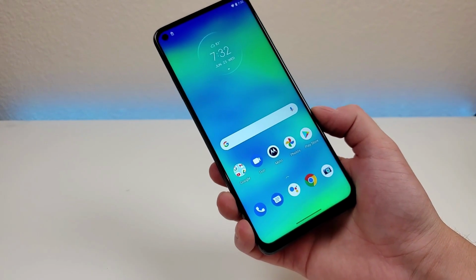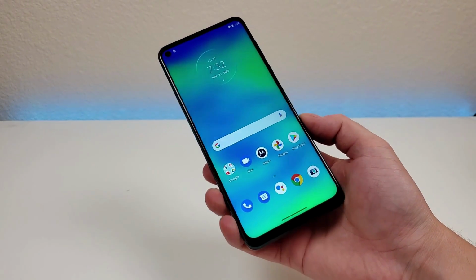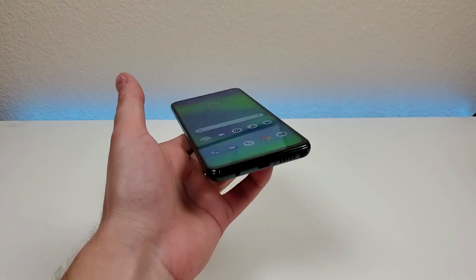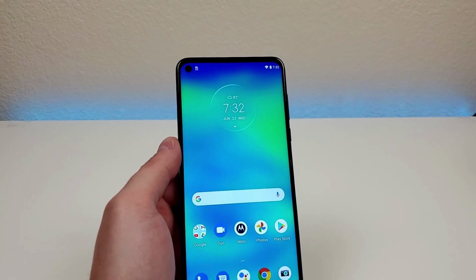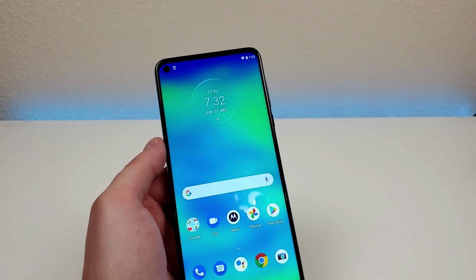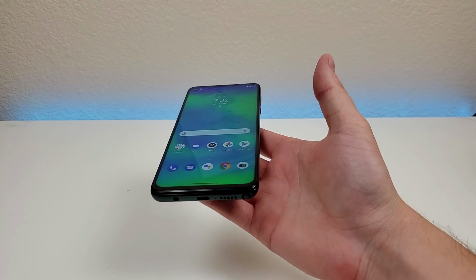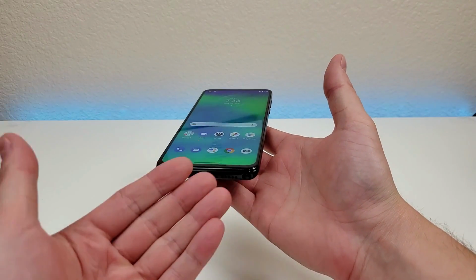Now, if you don't know what I mean by stereo audio, let me define that for you. Essentially, with most smartphones out there, and especially the more premium ones, you have audio coming out of both the speaker on the bottom and the earpiece as well when you're listening to music, watching videos, or really doing anything. Now this phone does have speakerphone and it does work well, but keep in mind that if you're going to be playing music or watching videos, you're only getting audio coming out of the speaker on the bottom.